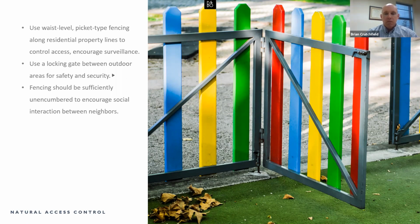Again, we don't want to just invite the general public to come walk in off the street and come directly into a playground area or a courtyard area, but we want to create that physical barrier so they know you're not supposed to go past this point.